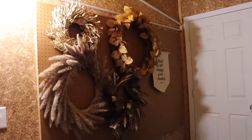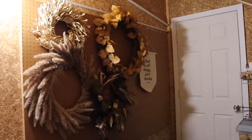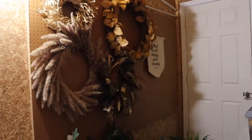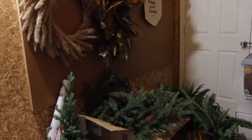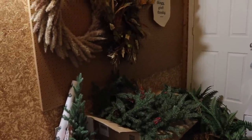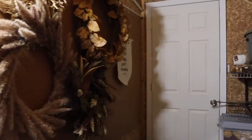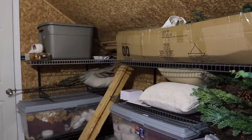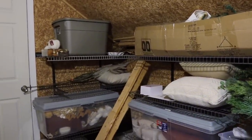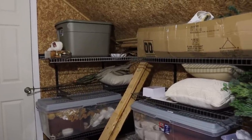So this room is so nice. It is right off of our playroom. I actually keep it locked so the kids can't get in here and mess around. And I have all kinds of stuff in here. This is not all of my decor. As I mentioned, this is just seasonal decor. So we have another storage closet that is off of one of our boys' rooms, and that is where I keep my neutral decor. So here we go. Let's see what we've got.